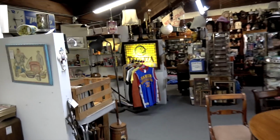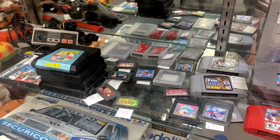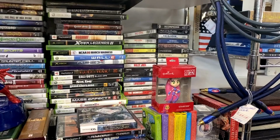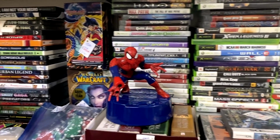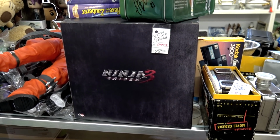Wandering the aisles some more, I find another case with some video games in here. Not a ton of them, but there are some interesting ones, including some Atari 5200, as well as some Game Boy, Game Boy Advance, Game Boy Color, things like that, some N64. Again, that's the thing about this place. You really have to go basically lane by lane, aisle by aisle, because you never know what you're going to find buried in some corner, which is, again, really fun.